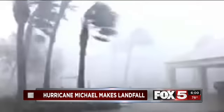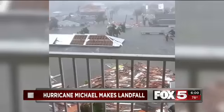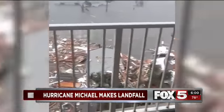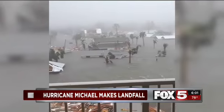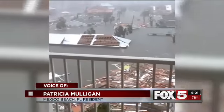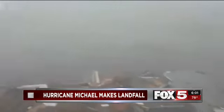The thing that people, I think, don't realize is the storm surge, whether it's 6 feet or 14 feet, it's all deadly. One resident of Mexico Beach, Florida, where the storm's eye wall made landfall, said she didn't think it would be this bad. Devastation. This is total devastation. I mean, my brother also has a house on the beach that's gone. I mean, there's nothing left of it.